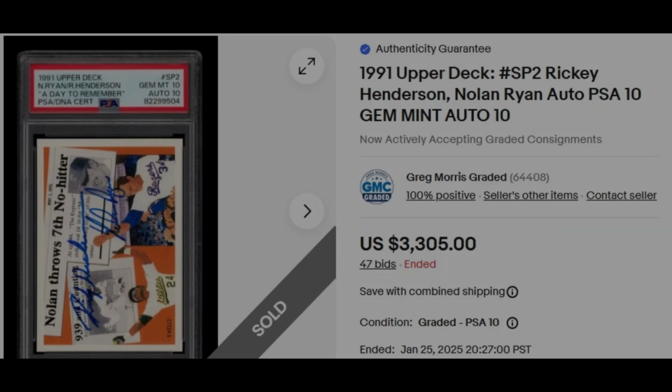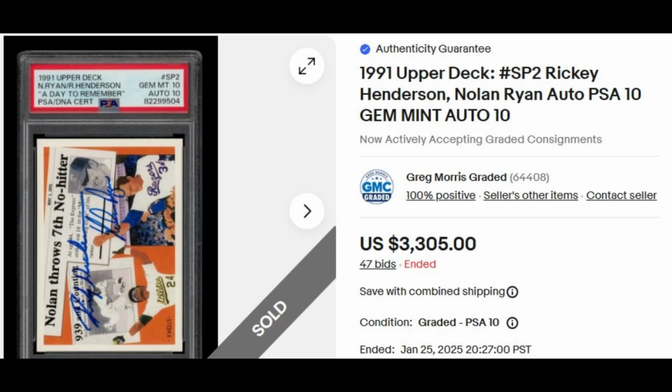Number 2 is the 1991 Upper Deck number SP2 Rickey Henderson and Nolan Ryan dual autograph card in a Gem Mint PSA 10 and an Auto 10 that sold for $3,305. There are only 6 PSA 10s of this card out there. I'm not sure what that means on the PSA Pop list. Does that mean that there are only 6 of these dual autographs with a 10, or is it just the card in general without the autographs that has a Gem Mint 10 status?